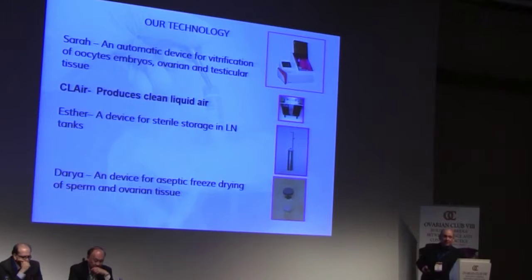To store the cells, we produce a closed canister, completely closed and sealed, with vapor inside at a temperature of -196 that goes into the regular container, the regular dewar that everybody has. And finally, I'll talk about freeze drying, a very future aspect of how I think cryopreservation should look. We produce a device that will freeze dry sperm and also tissue. So let me go to the first.